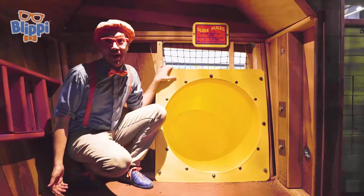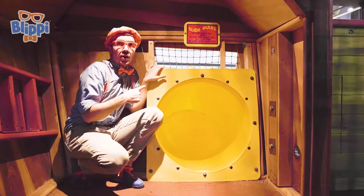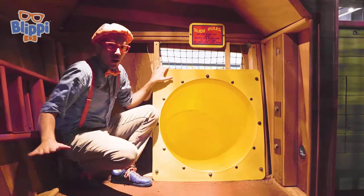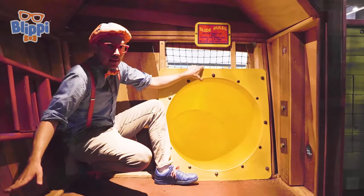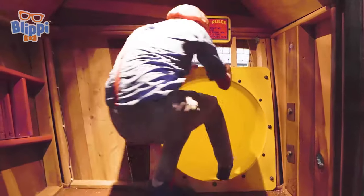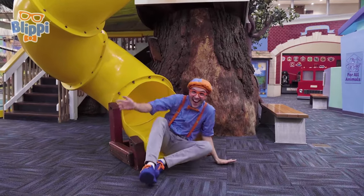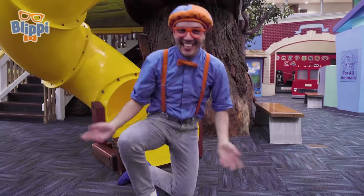And now for the very best part, we go down the big yellow slide. Okay, I think I'm ready. On your mark, get set, and go, Blippi. Woo! Bye-bye! Woo! Whoa, that was so much fun.